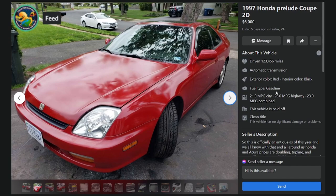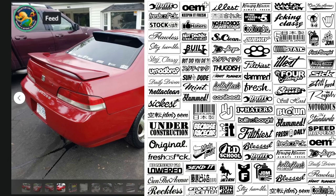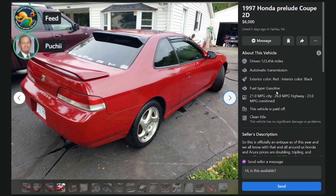He bought the JDM sticker pack off of eBay and then just put them all in a little row there. Like that's like Amazon. That's not even eBay, dude. Can we just give this an F just because I hate this guy?